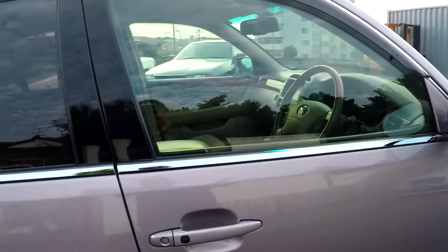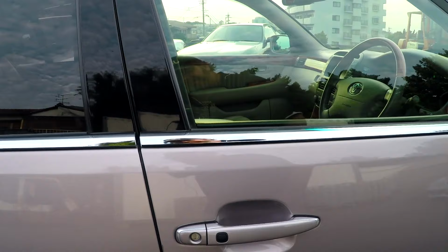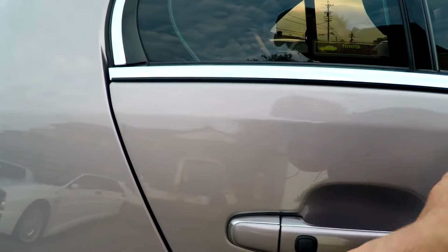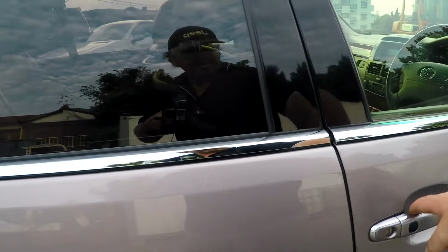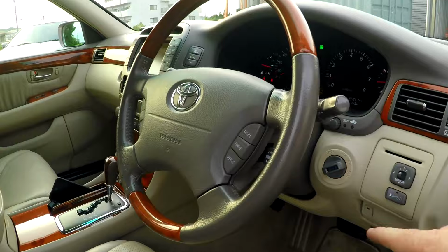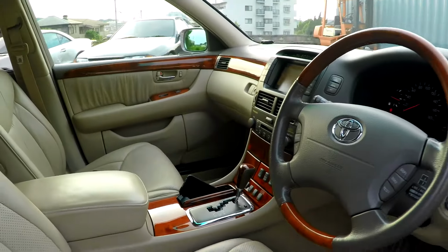Okay, the car's got smart key, so see this here, if you've got the key in your pocket, all you do is come up, touch the button or whatever, and it will unlock, and you can leave the key in your pocket and start the car. So the car's running and there's no key in here. The key's actually sitting over there in the box, so I'll show you in a second.